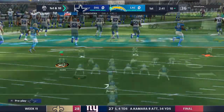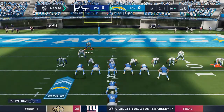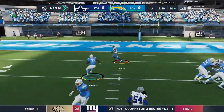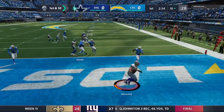And you can hear it all the way up here. Oski, everyone turned to block, find a spot, and now they're set up inside the red zone for their offense. Now Stewart on first down. And Stewart lost the football. It's loose. It's picked up by the Cowboys.